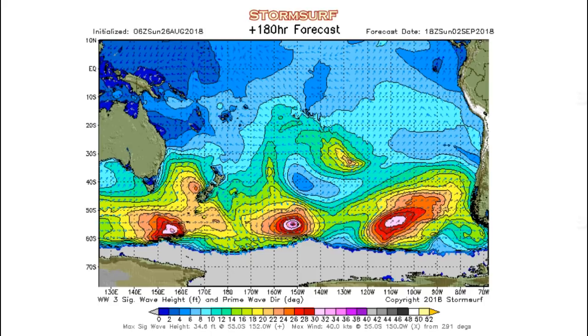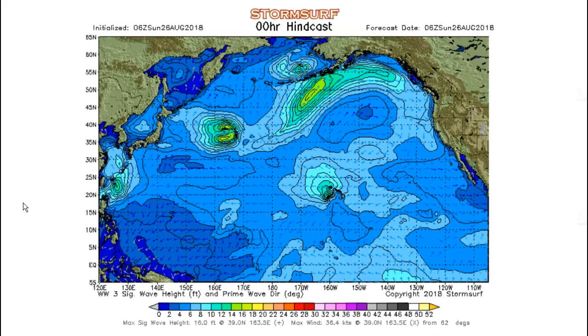Let's go take a look up north. All right, so here we are, North Pacific, significant wave heights. We see some seas associated with what's left of tropical storm, maybe tropical depression Lane. It generated, by the way, some surf for Hawaii, nothing earth-shattering, mainly like 10-second period swell for the south shores of Maui and Oahu.